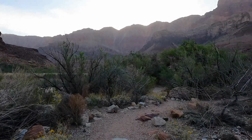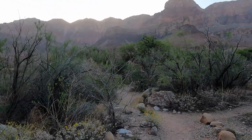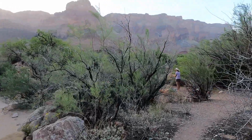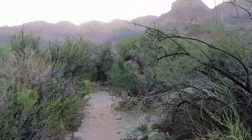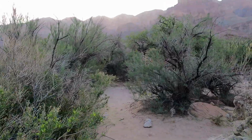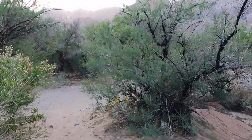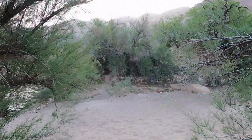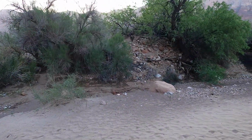Be camping hopefully on a little beach area by Lava Canyon Rapids, upriver from here. And I've done one there before. Yes, the first time I was down this way, I didn't think about it, and I staked my tent into the sand, and then a gust of wind came and my tent went down the beach and ended up stuck in a bush, and everything flew out of it.